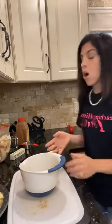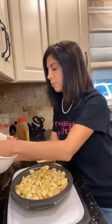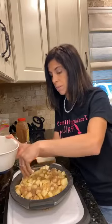All right. So once you have that all mixed together, your next job is to take the sugar mixture and sprinkle it right on top of the apples. The really, really fun part is coming up.